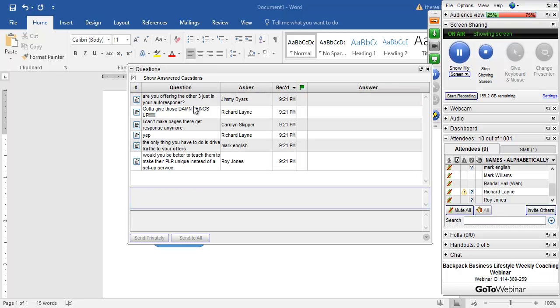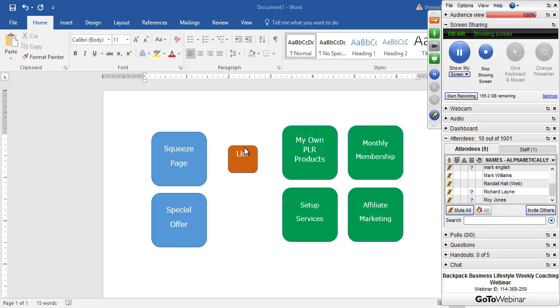Let's see. Jimmy's saying, are you offering the other 3 just in your autoresponder? I don't even think I have an autoresponder set up for this anymore. If I did, the way I would do it is I would probably have email 1, of course, taking them to the download page. Email 2, which would be the next day. If this special offer was like 48 hours, then the next day I would send them to the special offer page. Then I would probably point them to my monthly membership site in the next several emails, and then have some affiliate marketing emails in there for products that I'm an affiliate for.